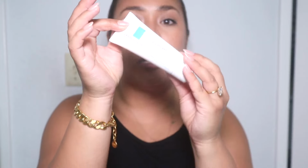Then the next product, this is another one for my acne girlies. I saw a girl talking about the Roche-Posay Cicaplast Balm. This is a soothing balm. It's supposed to help cracked, damaged skin, and this has just been lovely.